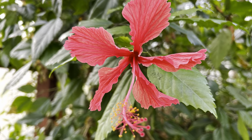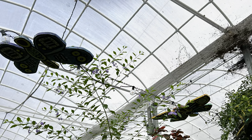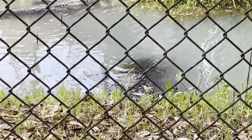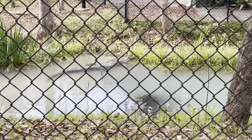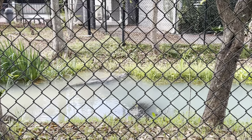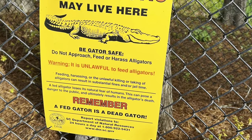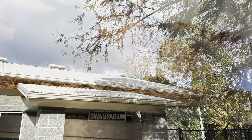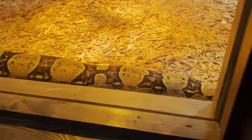Next up, we see residents we were not expecting. That is correct. There are alligators. And if you've seen our other videos, you know South Carolina has quite a few of them. They may live here. They do live here. Easiest way to tell if there's an alligator in any body of water is if it's wet, there could be an alligator.